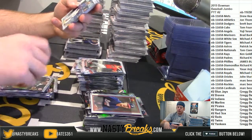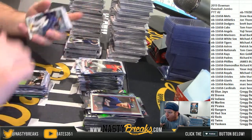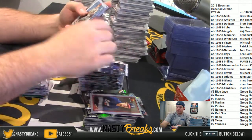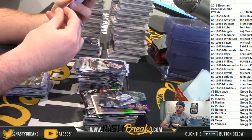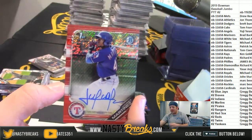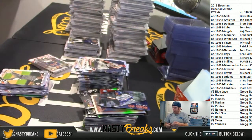Uh-oh, that is a red shimmer. Is it auto? Oh my. Oh! Red shimmer auto Julio Pablo Martinez to 5. What's that going to come in? Like 1,500? Greg, you in here?